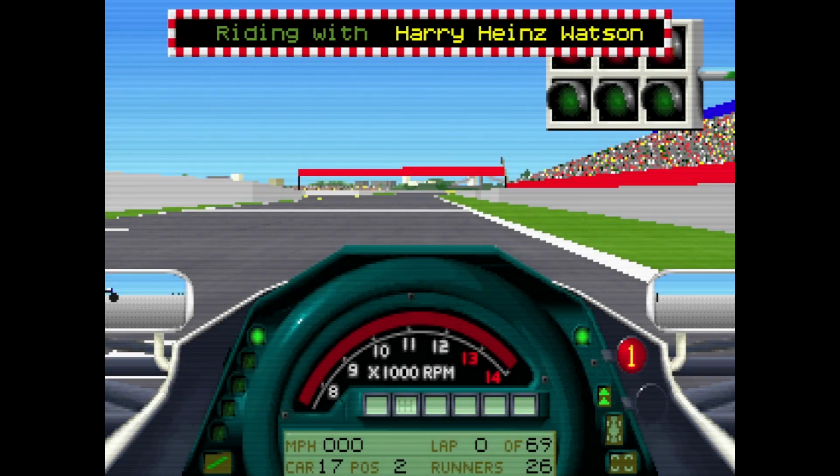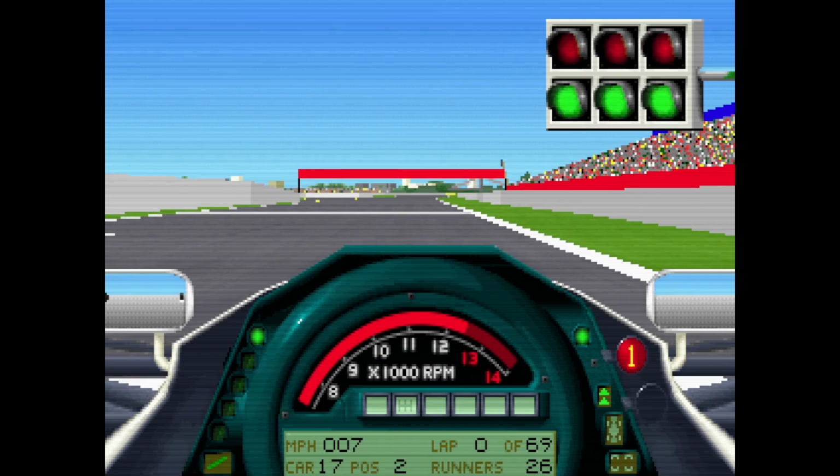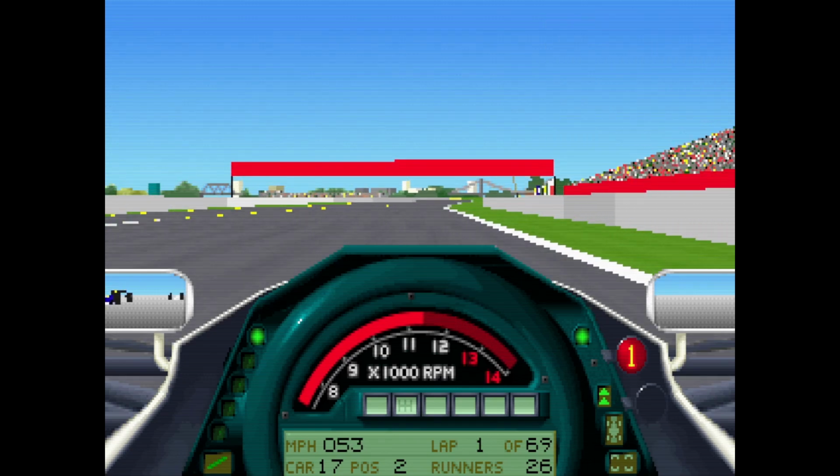Here we go. Starting second on the grid for 69 laps around Montreal for the Canadian Grand Prix. Let's try and survive this opening lap. Nice. Let's do a good start, hopefully. Right, the race has begun.